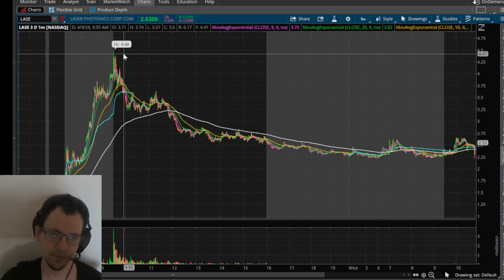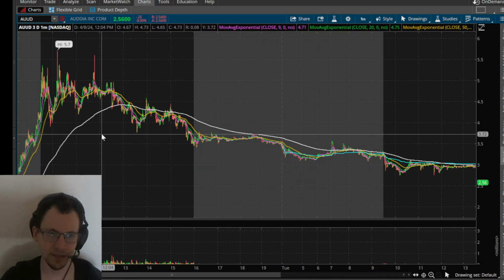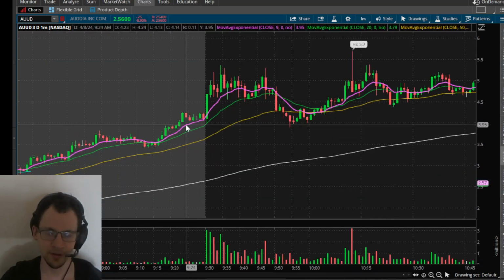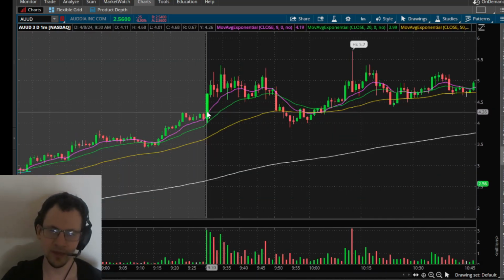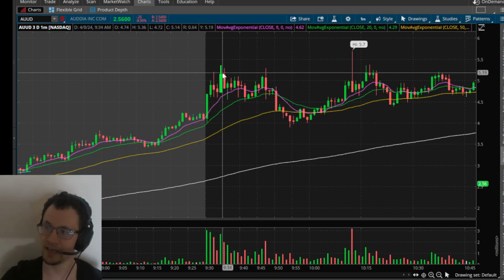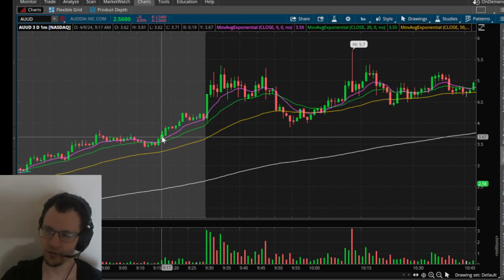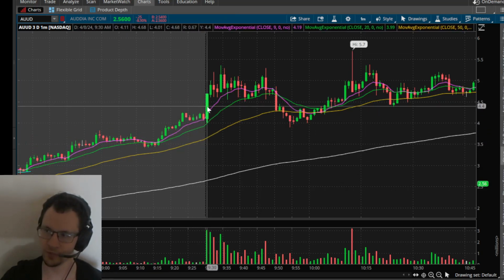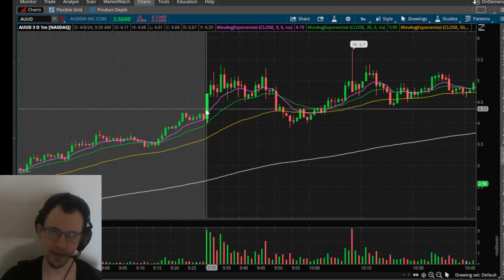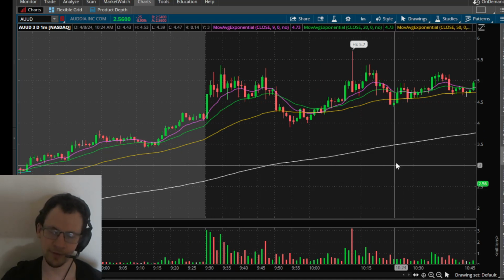We saw this on, was it AUUD? I mean, look at AUUD. Here, this is a good example. So AUUD is opening at the top of its range, right? Which is usually bearish. I usually don't expect a whole lot of continuation when a stock is essentially having a super aggressive 100, 200% push and opening right at the top of its range. It's usually bearish, but I do want to be careful because the volume is kind of crazy.